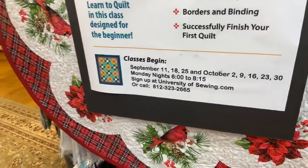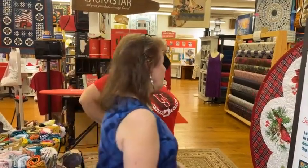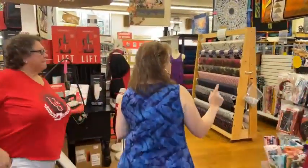We also have a beginner rotary cutter class. So if they already know how to use their sewing machine, but they're really hesitant because they've never used a rotary cutter, we've got a rotary cutter class, and then they can do beginning quilting. How cool is that? All right, so we're going to come back here.